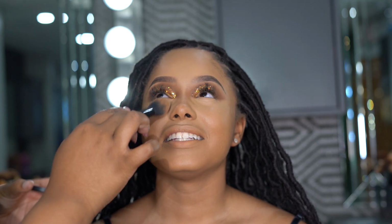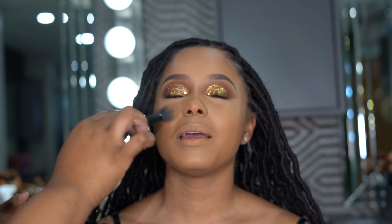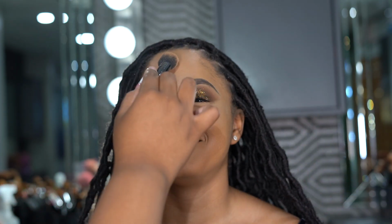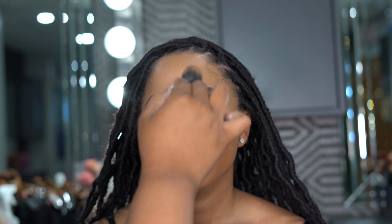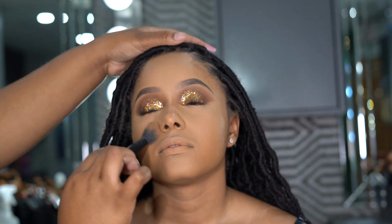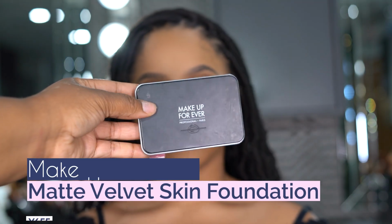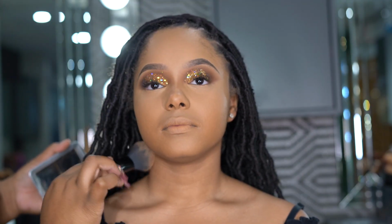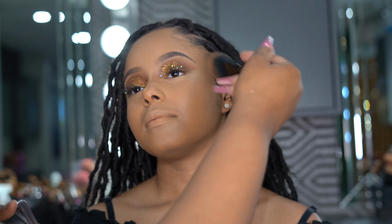And then I'm just taking this JLaRue setting powder and I'm just setting the brightening areas, the forehead, the chin, under the eyes. Especially when I'm doing glitter, I try not to put too much setting powder because I don't want the face to look cakey. So I went ahead and set that, and I took the Makeup Forever pressed foundation powder, and I'm just going to set all around her face.